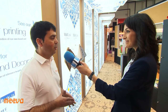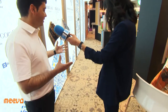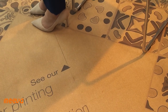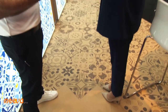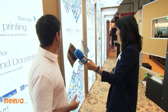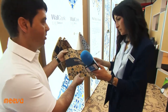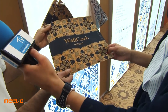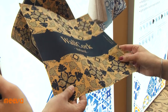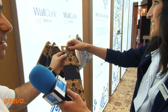So here on the stand you can feel and touch our materials. On the floor you have a natural cork material that is very soft and very environmentally friendly because it's produced with a sustainable production process. On the walls you also have a natural product, which is cork. It's a natural based material with very special features like acoustic properties and thermal insulation. So you can do wall covering with this and you can customize and personalize it with nice designs.